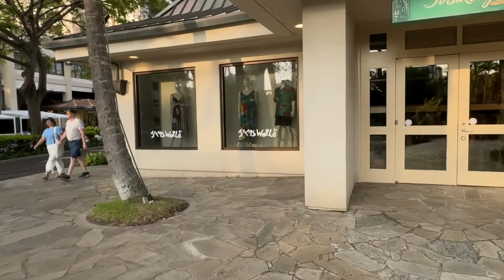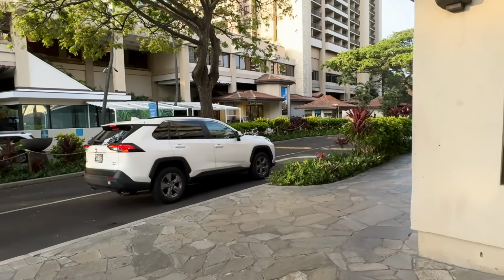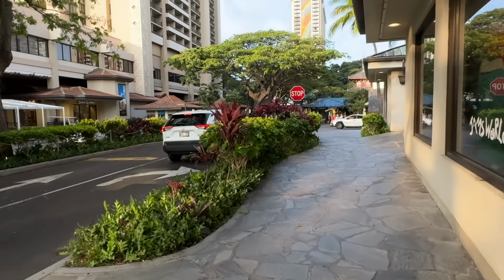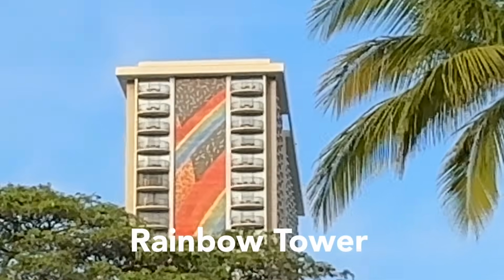It is the end of March. There's so many different shops and dining areas within the Hilton Hawaiian Village. A lot of these shops are closed, of course, right now because, again, it is 7:30 in the morning. I'm zooming in over to the Rainbow Tower.